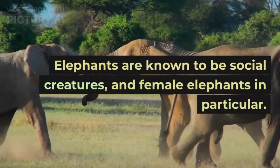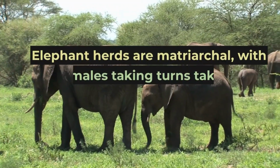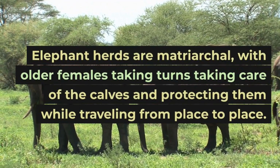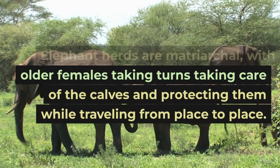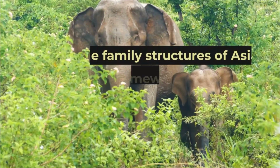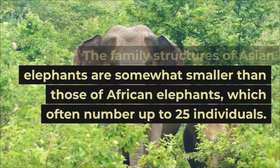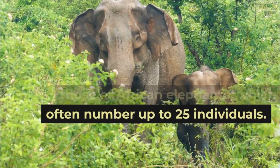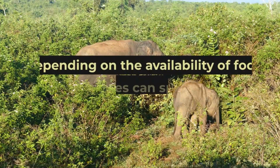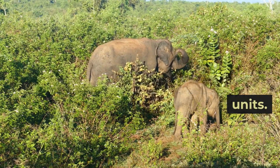Elephants are known to be social creatures, and female elephants in particular. Elephant herds are matriarchal, with older females taking turns taking care of the calves and protecting them while traveling from place to place. The family structures of Asian elephants are somewhat smaller than those of African elephants, which often number up to 25 individuals. Depending on the availability of food, elephant families can split into smaller units.